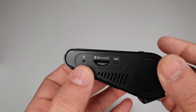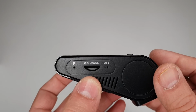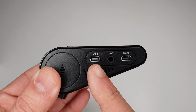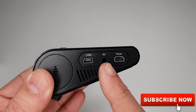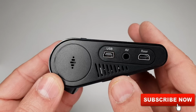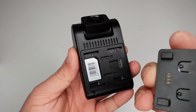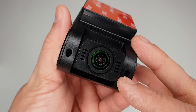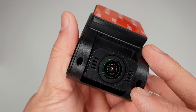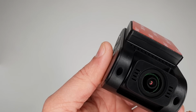Now on one of the sides, we have a reset pin as well as a micro SD card slot, which supports up to 256 gigabytes of memory, and a mic input. On the other side of the camera, you have a mini USB port for charging the camera, an AV output port, as well as a rear camera connection. The camera also has some extra air vents on both sides. In the base of the camera, you have 4 slots to install the windscreen mount. On the front of the camera we have a 140 degree wide angle and a 7G high quality lens with the Sony Starvis image sensor.